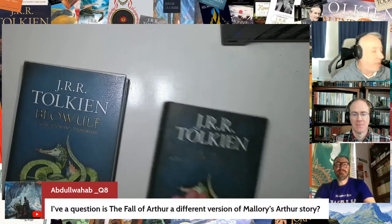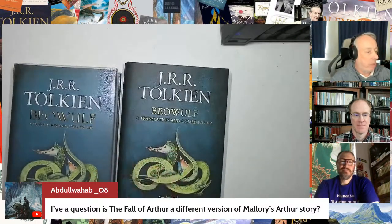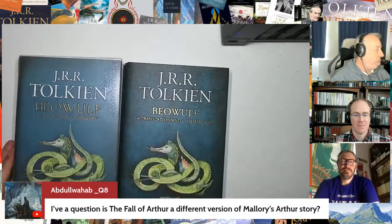And then this is the last one, which is Beowulf. Now, they've redone the cover on this one. As you can see, it's a sort of textured, whereas the original one was more just a solid teal color. Yeah, this one's a bit more textured. It's a bit darker. But obviously, it's the same dragon image that Tolkien drew.